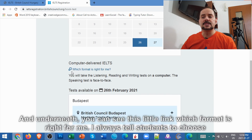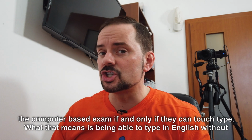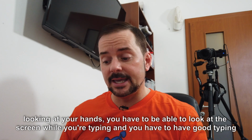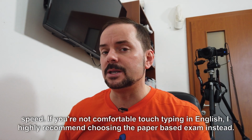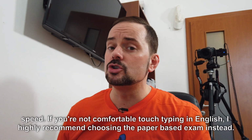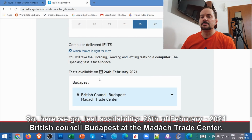And underneath, you can see this little link, which format is right for me. I always tell students to choose the computer-based exam if and only if they can touch type. What that means is being able to type in English without looking at your hands. You have to be able to look at the screen while you're typing, and you have to have good typing speed. If you are not comfortable touch typing in English, I highly recommend choosing the paper-based exam instead. So here we go, test availability, 26th of February 2021.